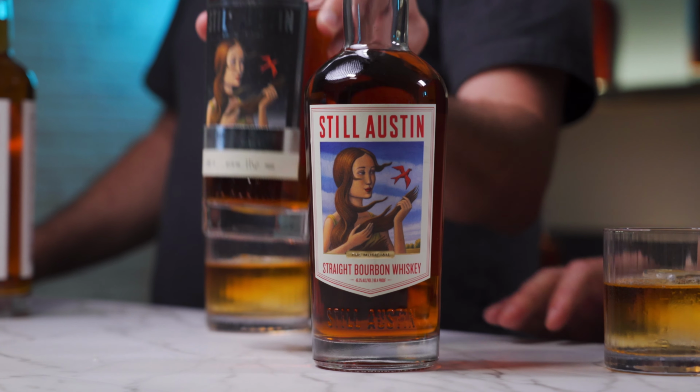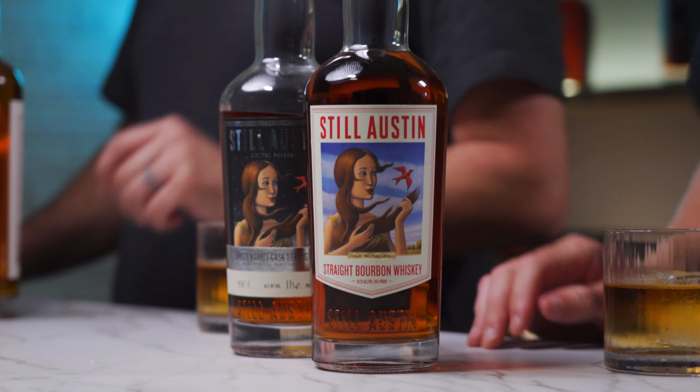But let's get into bottle number 4. Bottle number 4 comes from a brand we just discovered last year. In a bottle we cannot put down. Still Austin Bourbon, and its big brother, the higher proof cask strength.